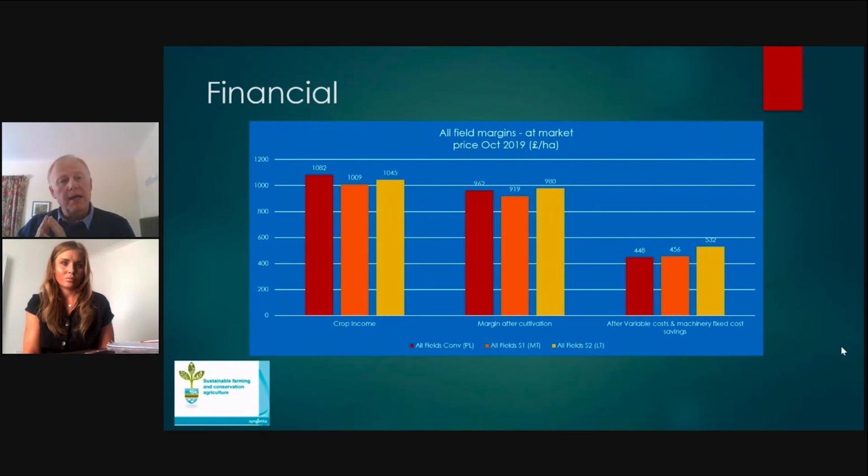And as I come to the end a little bit, I want to look at the financial performance, because as we monitor soil, we have to look at whether or not our soil performance and our financial performance stack up. So here, once again, are the three systems: the red is the plough, the orange is the min-till, and the yellow is the light till. And you'll see the second load of graphs are the margin after cultivation. So this is where we've got cheaper cultivations in the yellow bar, because we've not done as much cultivation, so there's not as much cost.